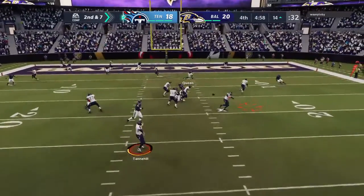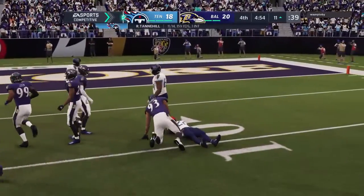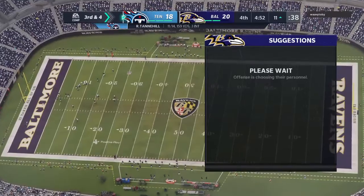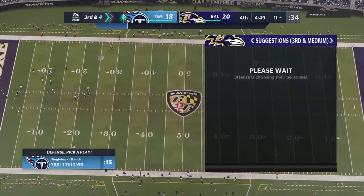On 2nd and 7, Tannehill. Oh, it's a screen pass. That's complete. And he's brought down just outside of the 10 at the 11. Give him 3 on the screen. He couldn't break free, and it's 3rd down.